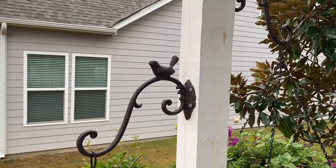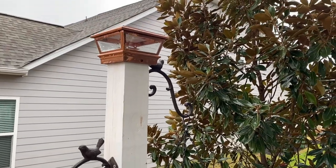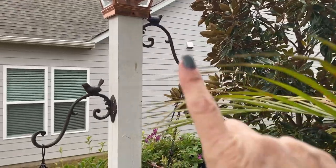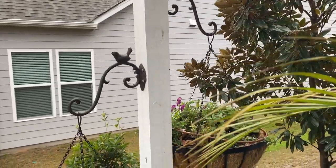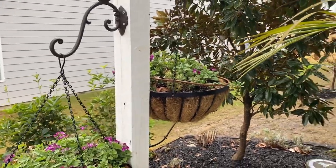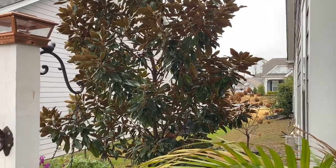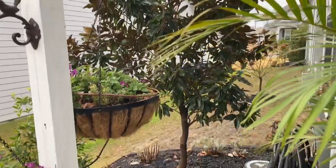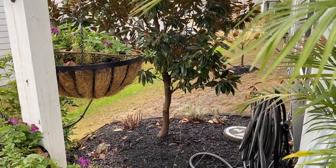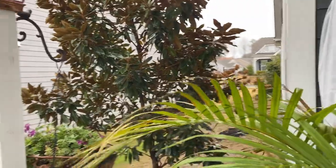So I just bought some hooks that I really like, and then we put a light on it up there that's solar, and I have two of these, and I kind of offset that, one higher up and one lower, so I can change that out with annuals anytime I feel. And then we have a magnolia tree here. With your magnolias, you can trim up the bottom if you don't like the lower limbs. And we'll get to the side garden in just a little bit.